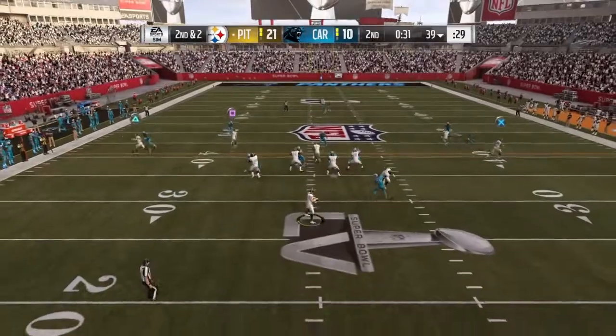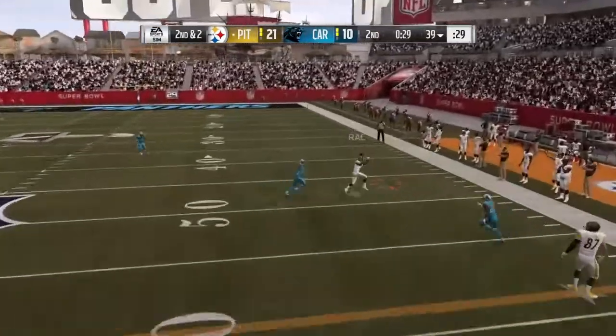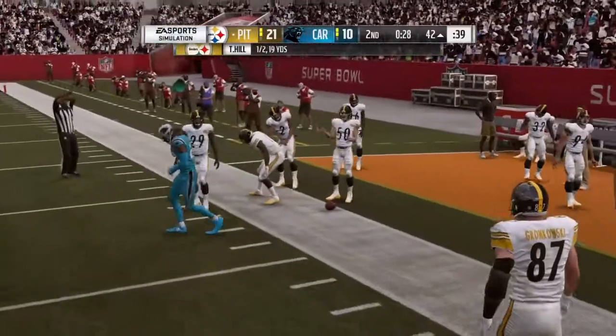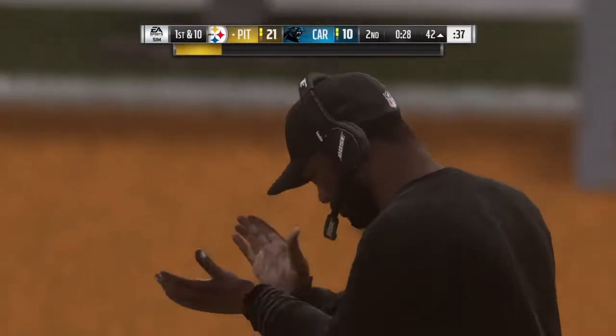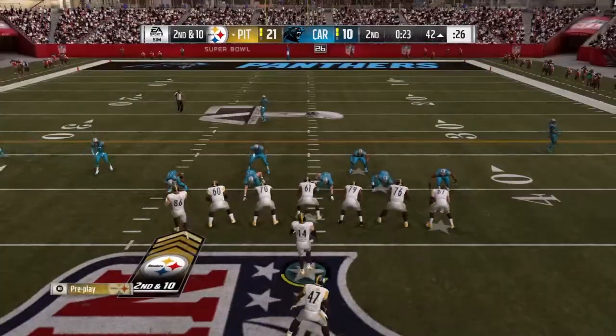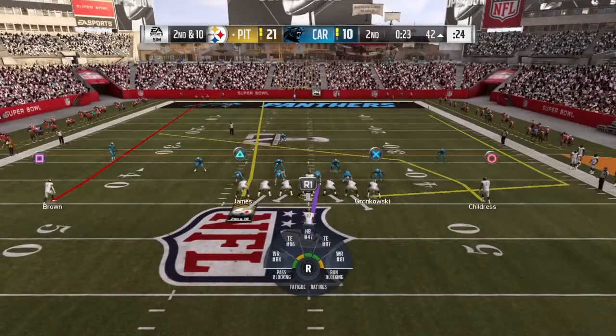On 2nd down, here's Hill. That's complete to John Ross. He was a 1,000-yard receiver during the regular season, and that's careful. Yeah, fortunately for him, got a couple more downs to play with. Ball on the 42 as they come up 2nd and 10.